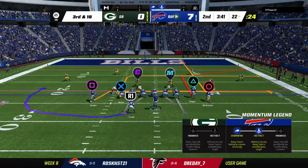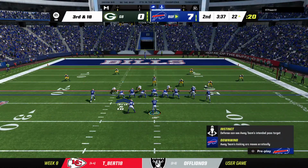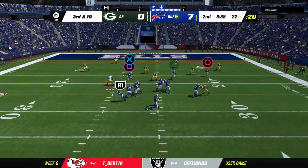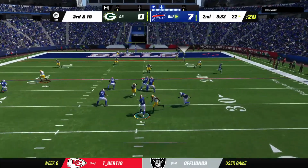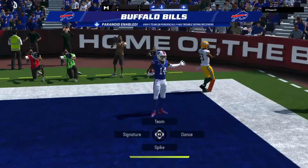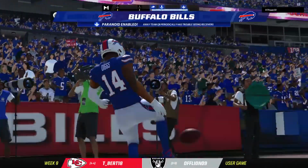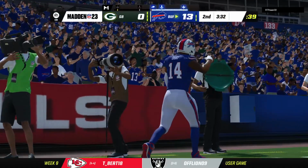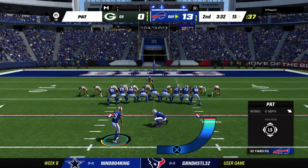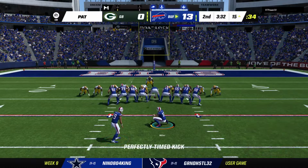So after the sack, Allen and the Bills with work to do on 3rd and long. Looking to throw. Allen. He will find Diggs in the end zone. Touchdown, Buffalo. Stephon Diggs. His 6th touchdown of the season. And the Bills have taken a 2-touchdown lead now.